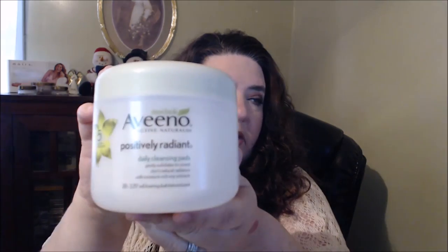Then I was excited because I found the Wet n Wild eyeshadow primer that I really like. This one's the Photo Focus or something. It was from the Fergie line and then they changed it. The other thing I got was the Aveeno Positively Radiant Daily Cleansing Pads. These are the pads that I've shown before that I really like. One side you can exfoliate your skin with, and the other side is smoother. I really love these. I buy them all the time.